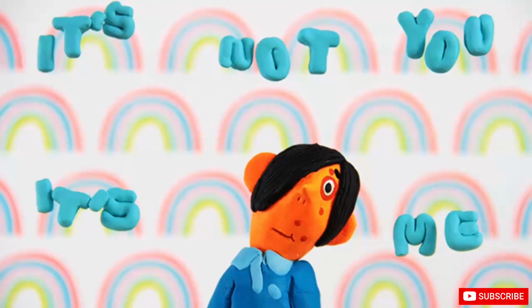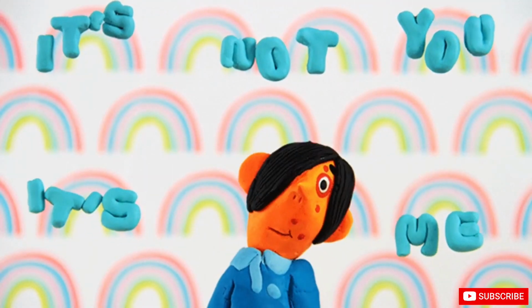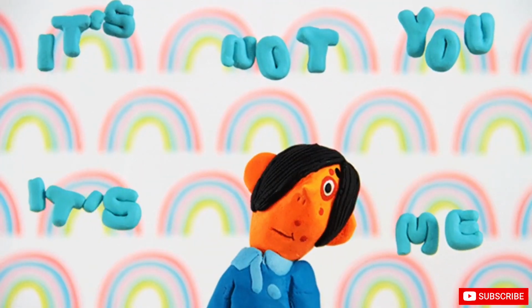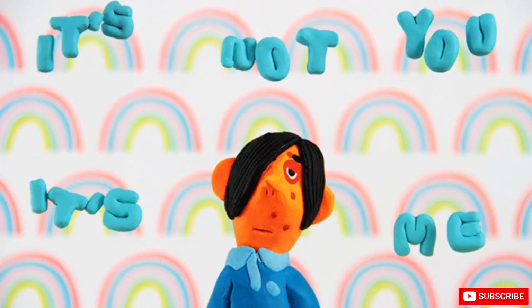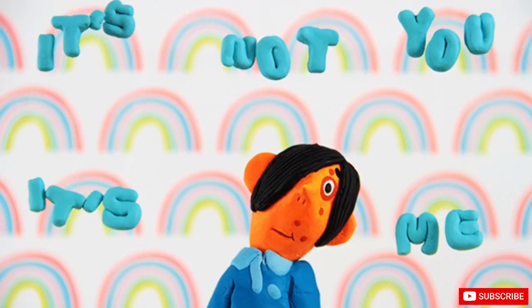Why not try using WIFM in your next email? Instead of writing it all about you, try reframing it so it's using less we language and more you language. And then it becomes more about what your customer wants rather than what you want, and just see what happens.